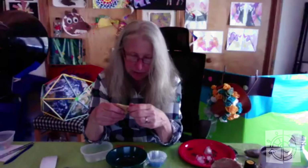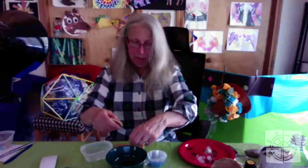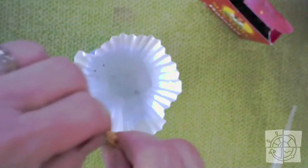And so if you take and break up the graham cracker, I'm going to do that right here on the tabletop camera. All right, so there it is. So I got my cupcake paper, and I'm going to take some graham crackers and put it in there.